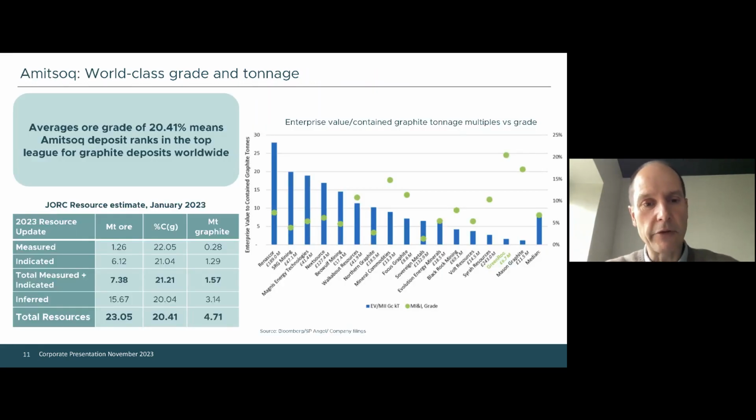Based on those 2 drilling phases, we have arrived at a JORC-compliant resource, given here in the table, with a total of 23 million tons at more than 20% graphite. And you can see how we rank across the field of projects under development in the panel here. In the green dots, you see the average grade of the ore, and the bars signal the value of the company, the enterprise value, per ton of contained graphite.